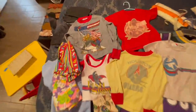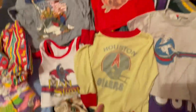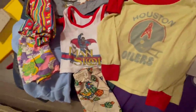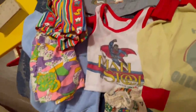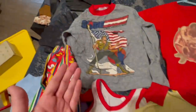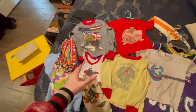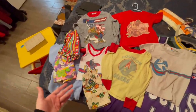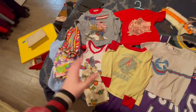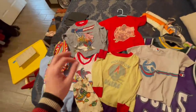There's a closet with more kids' clothes. And they have this super old Return of the Jedi single stitch tee. Obviously, all this is my size. The Houston Oilers yellow sleeve tee. Man of Steel Superman, like towel texture. And then a couple little pairs of shorts. The two seagulls and the G.I. Joe. This is absolutely a huge lick. If I was like toddler size, man. I'm still going to get all these things for my future kid. But these are absolutely amazing finds.